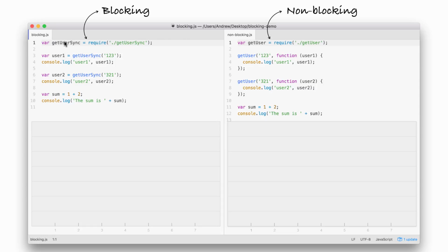After we load in the function, both files try to fetch a user with an ID of 123. When it gets that user, it prints it to the screen with the user1 string before. And then it goes on and it fetches the user with 321 as the ID.